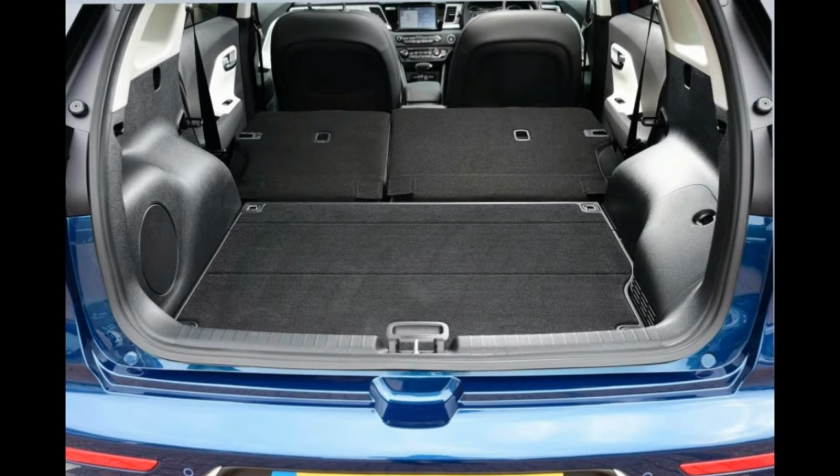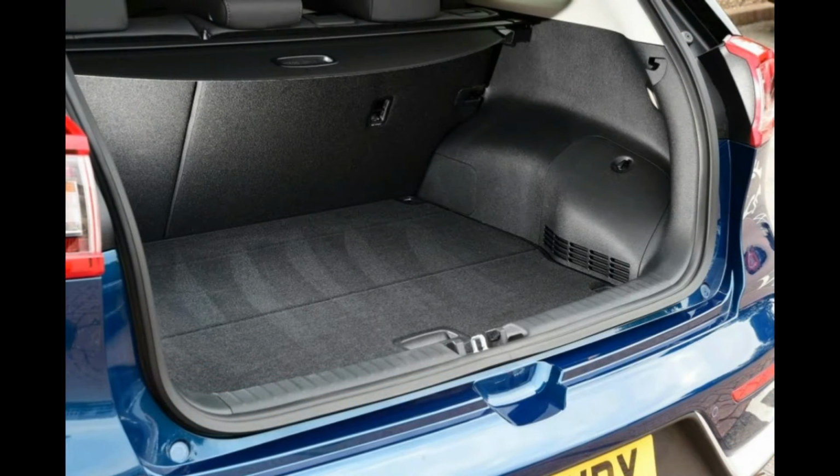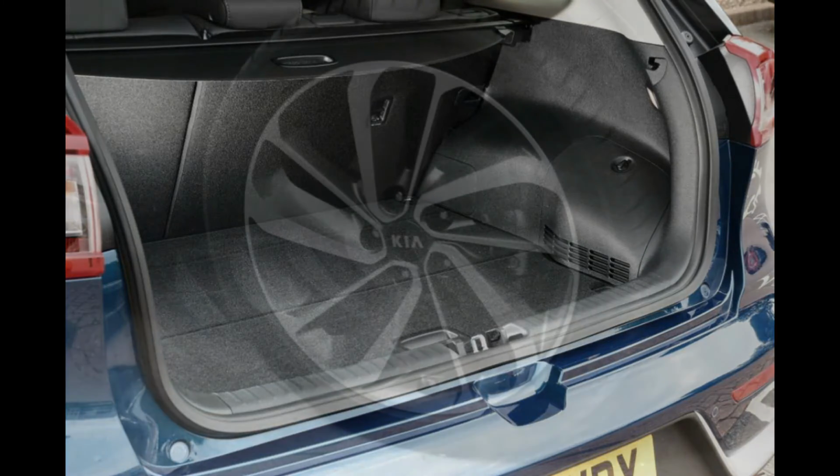The upright tailgate opening isn't as large as the hatchback Toyota Prius's, but the Niro's 382-liter boot capacity is competitive alongside rivals like the Volkswagen Golf. A Prius is bigger, however, claiming 445 liters with the rear seats in place. Folded down, however, the 1,380-liter load bay is 10 liters bigger than its main rival. Go for the FEV plug-in and you'll lose around 80 liters of boot space, both seats up and seats down.